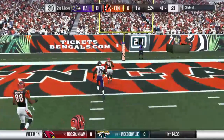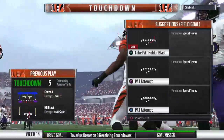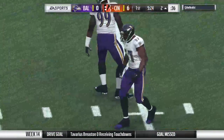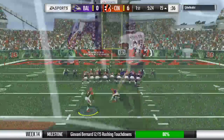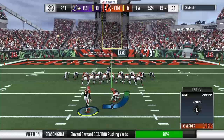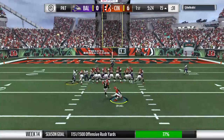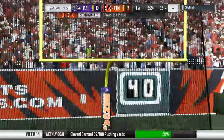Giovanni Bernard, nothing but green grass. And all the way in for a Cincinnati score. Giovanni Bernard with touchdown number 12 on the year. And the Bengals are going to take a first-quarter lead. And he's got it to make it 7-0 Bengals.